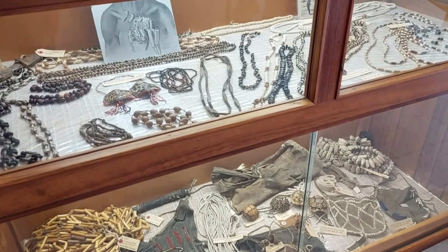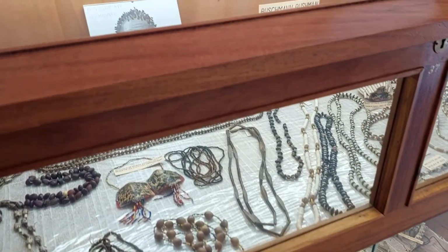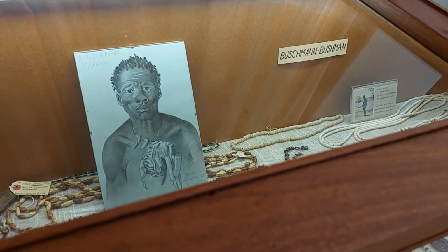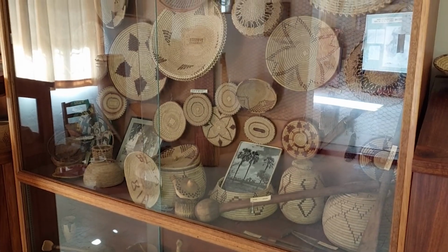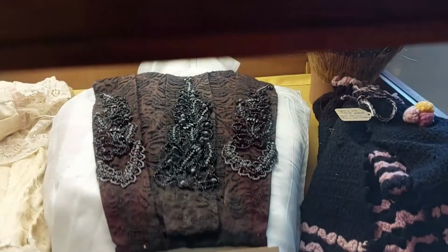Yes, I have to agree with you. There's quite a significant collection at this museum. So if people are interested in coming to visit Grootfontein Museum, maybe when they're on the way to the north, what do they have to do? Unfortunately, Corona has put us a bit on ice.